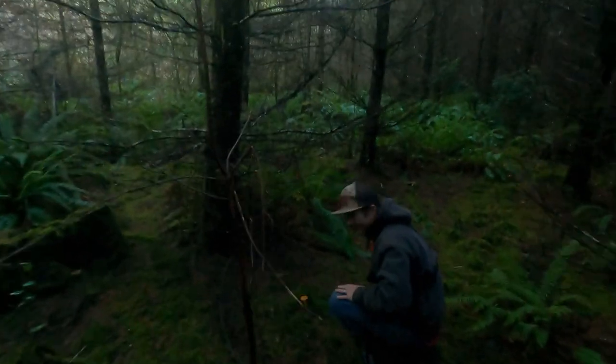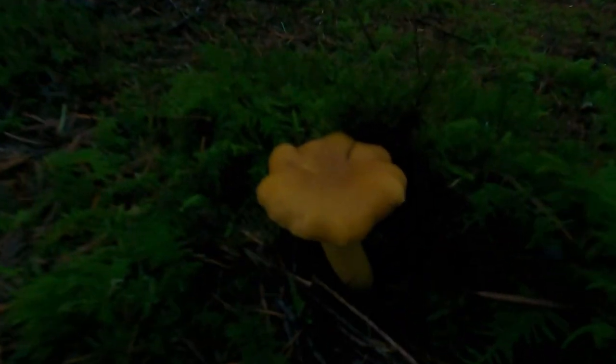Right, oh, there's a bunch more going right off of it. Oh yeah, we're in the zone. But look at that thing. Wow, perfect, how pretty is that? I mean, look at the stalk and everything. So I don't want to mess with it too much.